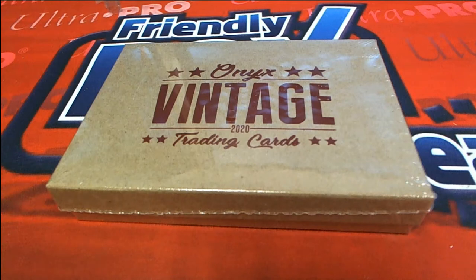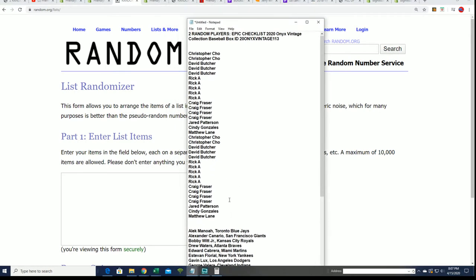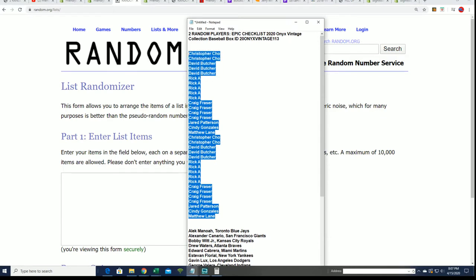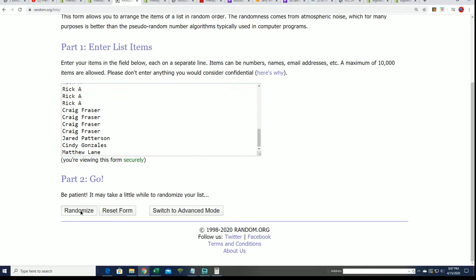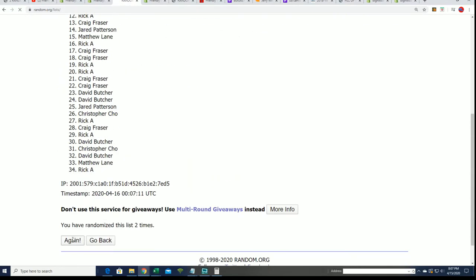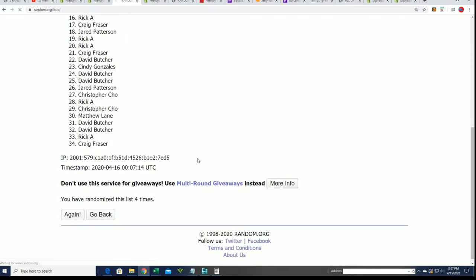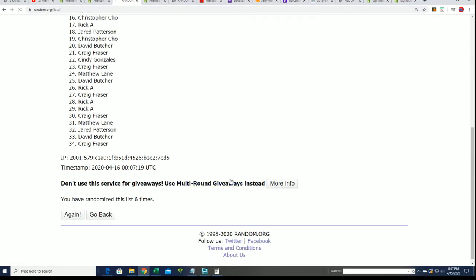Good luck, everybody, in Onyx Vintage. Onyx Vintage, where you get checklist players in the break, and we're going to see who gets which checklist players right now. Good luck. Seven times through for the owner names, seven times through for the checklist. And you'll get matched up with your checklist players from Onyx in just a moment. So here we go, a lucky number seven.